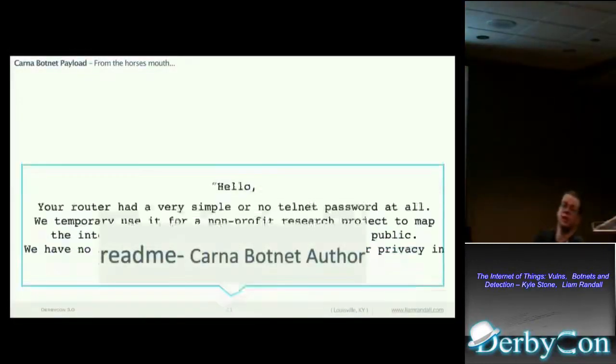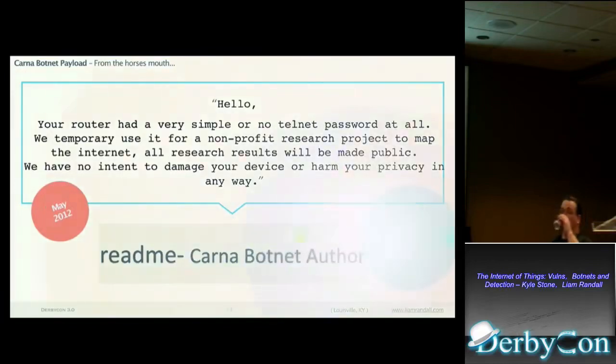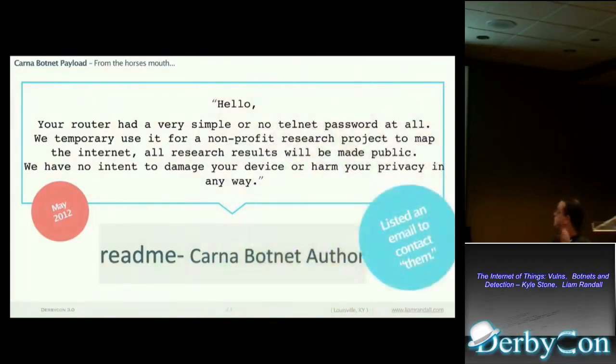If you notice, there was a Readme file installed on the payload, and here's what the Readme actually said. Your router had a very simple or no telnet password at all. We temporarily use it for a nonprofit research project to map the internet. All research results will be made public. We have no intent to damage your device or harm your privacy in any way. And then they listed an email address to contact them if you'd like.